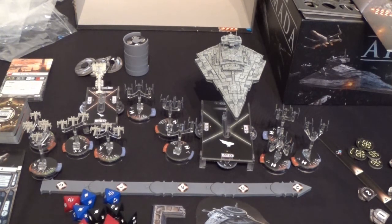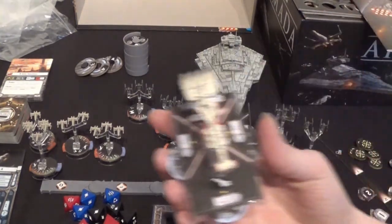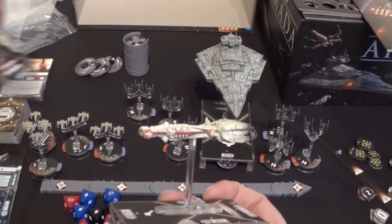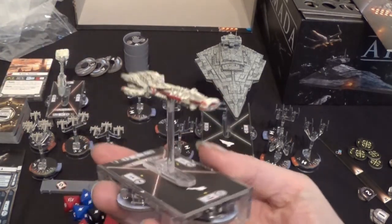Claire's going to show you one of them. We'll put this one back. So that's the Corvette. Again, yeah, 2-sided. And one back there. The cool Corvette. The rebel ships are very cool.